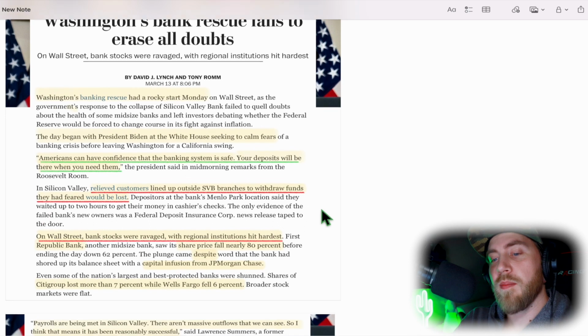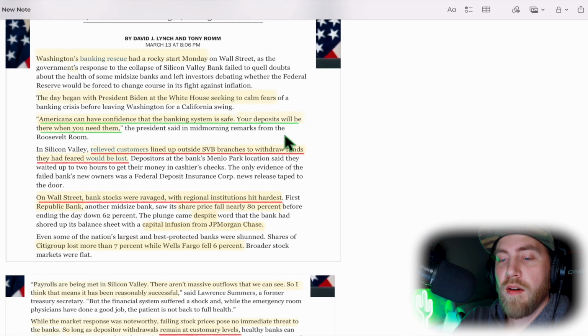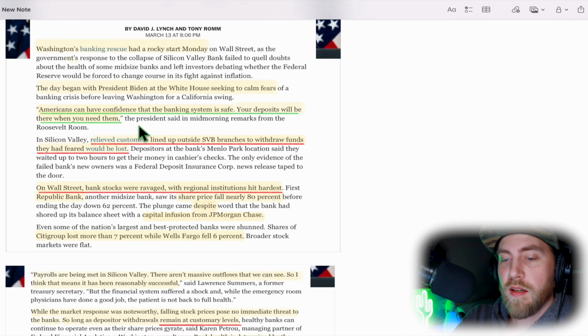Day began with President Biden at the White House seeking to calm fears. Americans can have confidence that the banking system is safe. Your deposits will be there when you need them. You know, that's bullish.